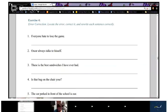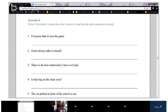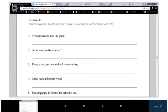Okay, let's go to Francisco. Go for it, Mohammed. Everyone hate losing the game, not hate to, hate losing. Okay, everyone, now what we need is to modify the word hate. Because if we're talking about everyone, that's more than one person. Yeah, and we need to say hates. Everyone hates to lose the game. Now you could also say everyone hates losing the game, and that would be fine as well.